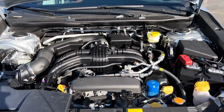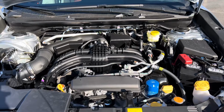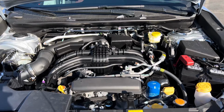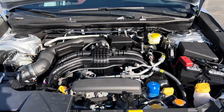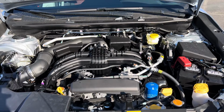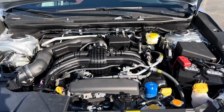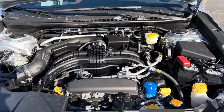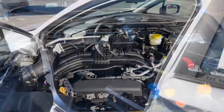Also, the Impreza does come in the sport trim with an option for a 5-speed manual rather than the CVT. If you choose the CVT transmission like this car has, it's an extra $1,100 added to the price of the car. Let me know what you think about that in the comments.